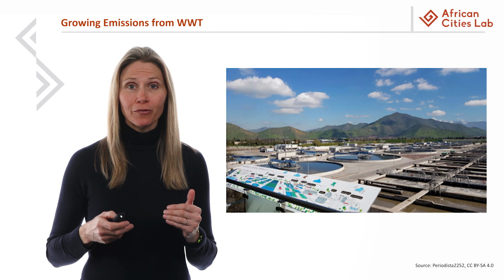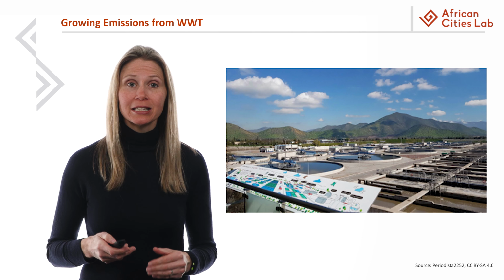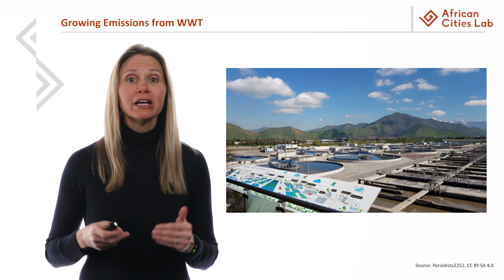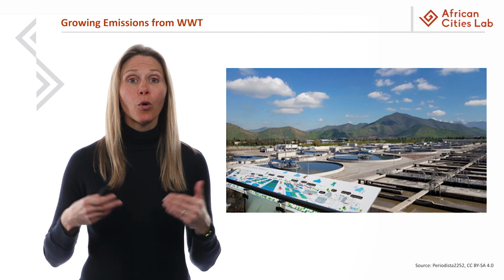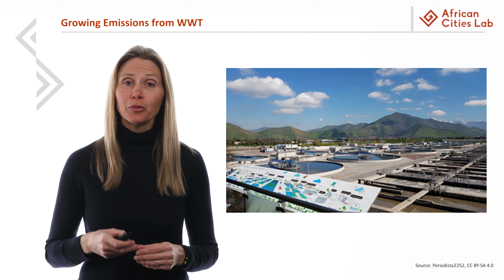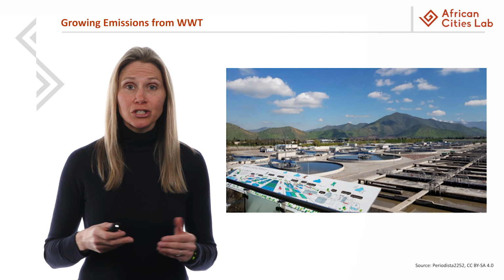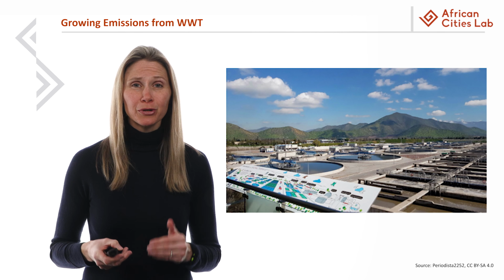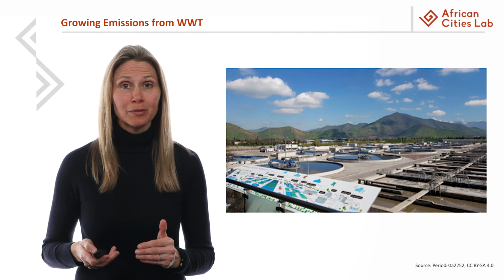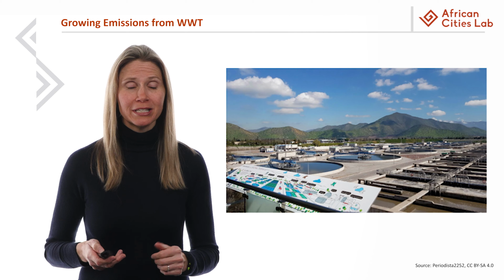Here we see one of the famous wastewater treatment plants in Santiago, Chile, where an increase in domestic wastewater is causing the need to treat more wastewater and sludge. According to the Nature article provided in your pre-reading, in Chile, wastewater treatment is projected to produce 50%, or half, of national emissions in Chile by 2027.